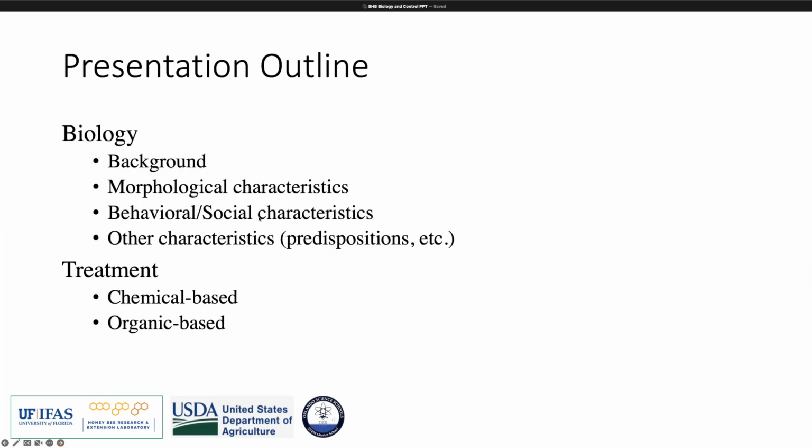For the presentation tonight, it'll be broken down principally into 2 things: the biology of the beetle, being the background, morphological characteristics, and behavioral and social characteristics. And then the second aspect of this presentation will cover treatments. This will be twofold: chemical-based treatments and then also organic-based agents. The research that I conducted and what I'll be sharing with you was on organic-based treatment agents for the hive beetle.